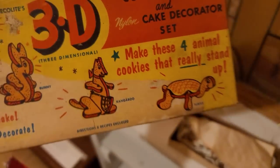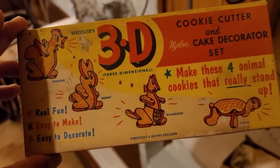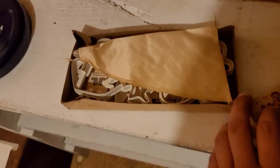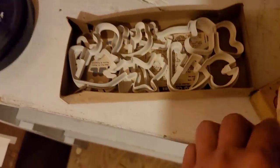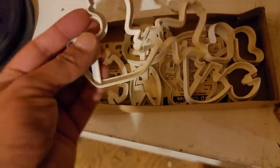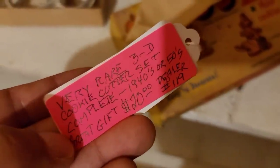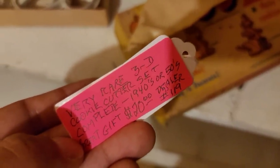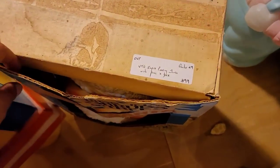This was super charming. It is a 3D cookie and cake decorator set. You guys, the cutters in this were like the shape. Look at that. There's even a little satin piping bag that's still included in there. It looks like it was never used, but you cut out the shapes, almost like a gingerbread house, and then you kind of assemble them. Obviously, you're going to use your icing to kind of bind them together. Original packaging, priced at $20. Good for a collector, but yet again, not where we need it to be.